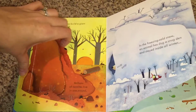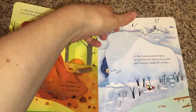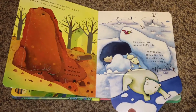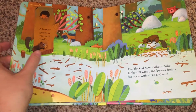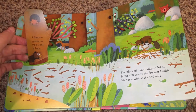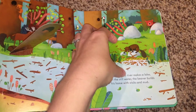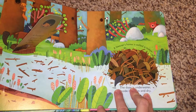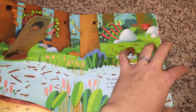Big termite mound. Whoa, crazy. Who's hiding? Sniff, sniff. Polar bear and her cubs are coming out. Yay. And gnawing on the tree. Builds a dam. And then their home, the beaver's home here, is a lodge. And the door's underwater, which is fun. Oh, little bear.